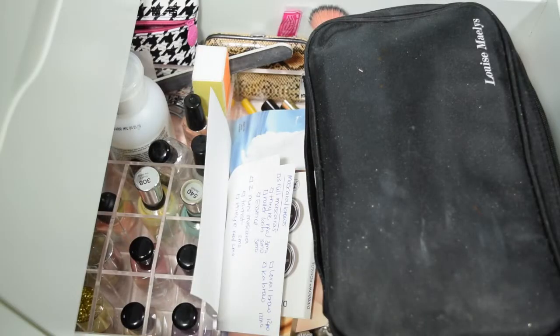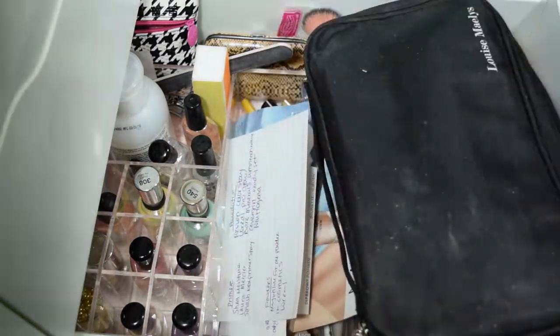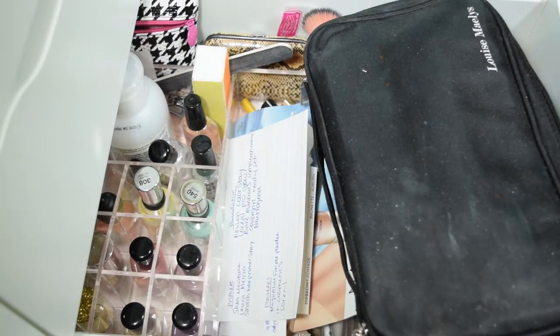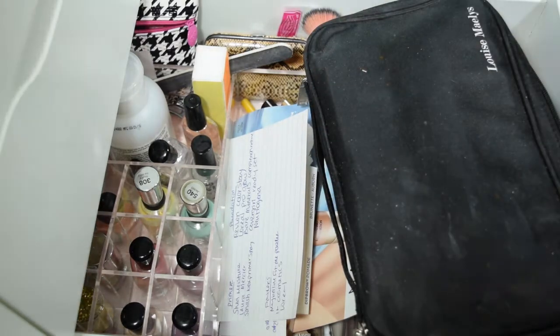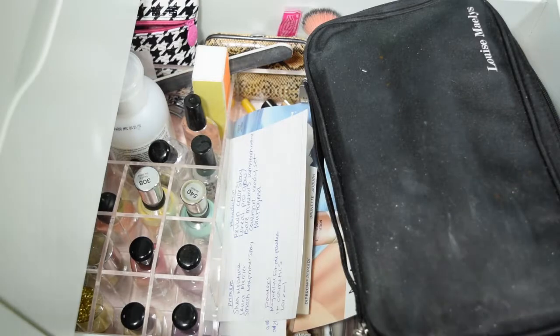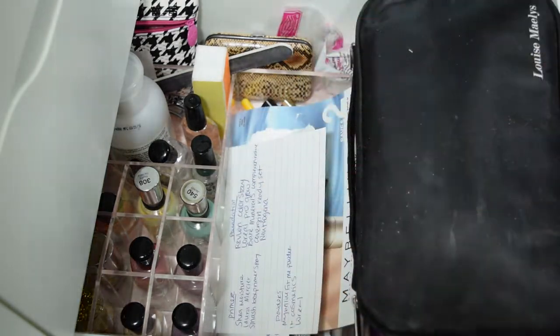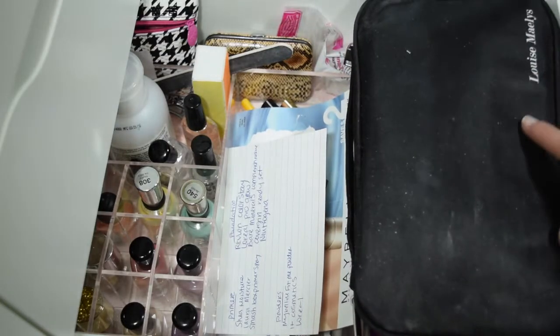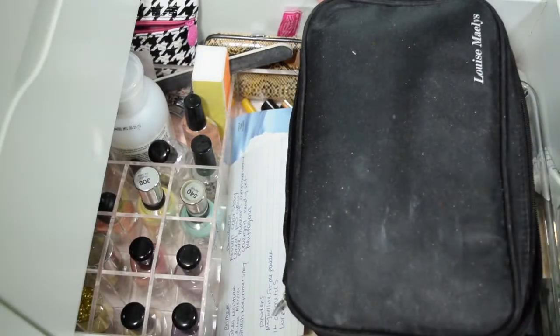Okay, this bottom drawer, if you watched my, which video was it? It was, oh, Organize With Me. You saw this clutter drawer, and I did rearrange it since that video. So basically it's nail polish brushes and samples, just random stuff. But this makeup bag, I showed it in a video a few months back. I got it off Amazon.